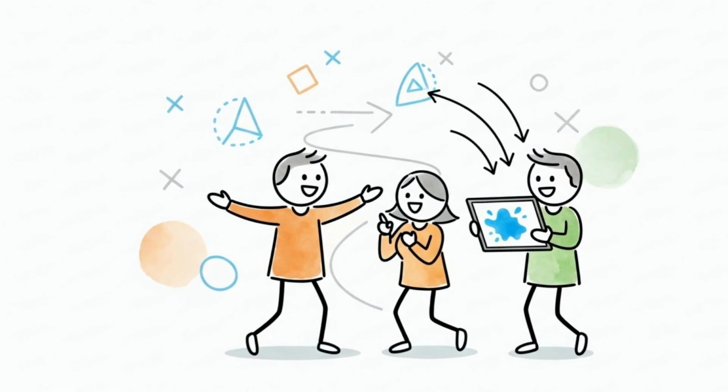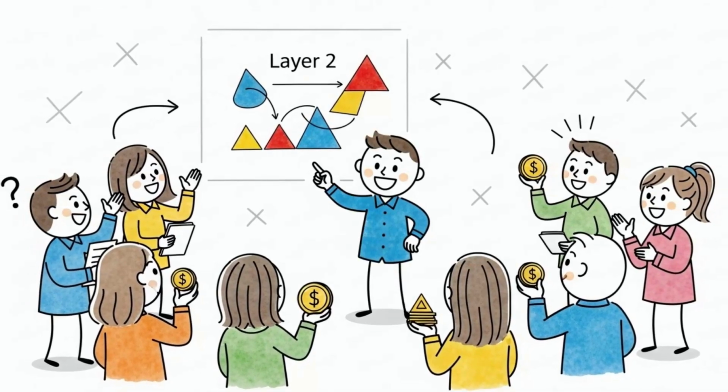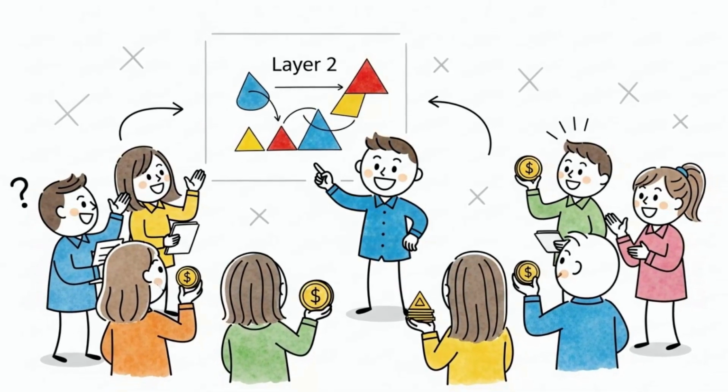Bridge once when gas is low. Do all your activity on Layer 2. Bridge back only when necessary. You'll save hundreds in fees over a year.